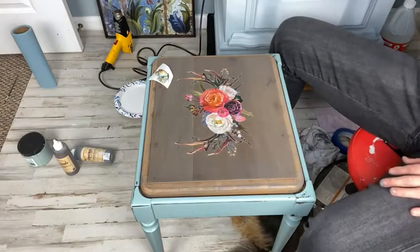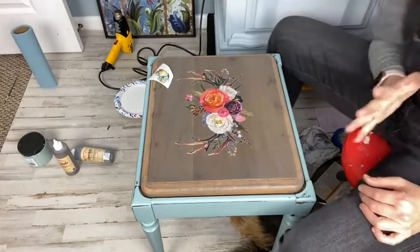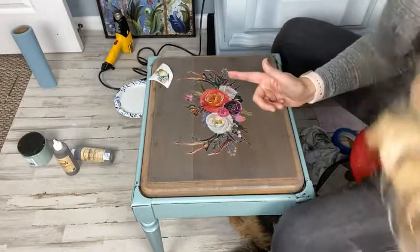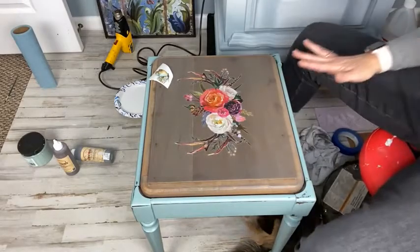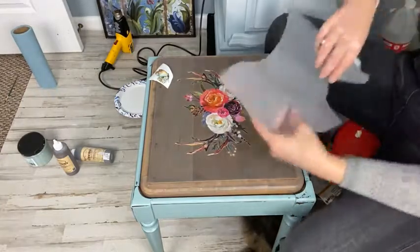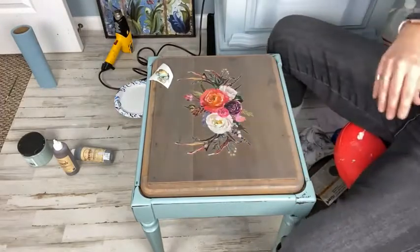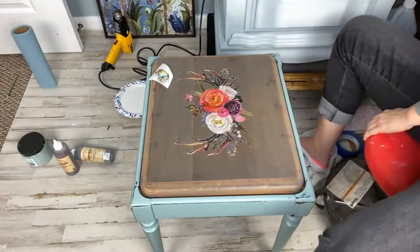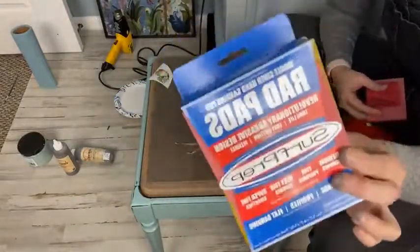And like I said, I told you guys I threw this together last minute. Normally I use a finishing pad to burnish these, but I did not get one out. So there are other ways that you can do it. You can burnish with your hands, but I don't feel like that's the best way for me. You can also take the plastic part that I just pulled off, and you can put the slick side down, and you can rub over it and burnish this way. My other method, and I do have some out here, are the rad pads. So these are the Surf Pep rad pads, and I do carry these at the store as well.